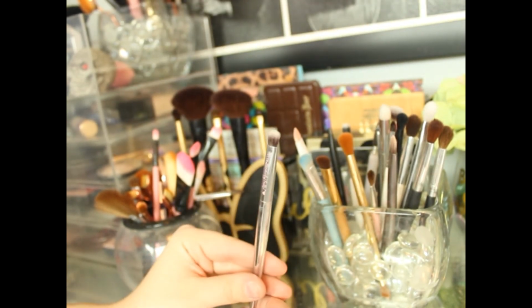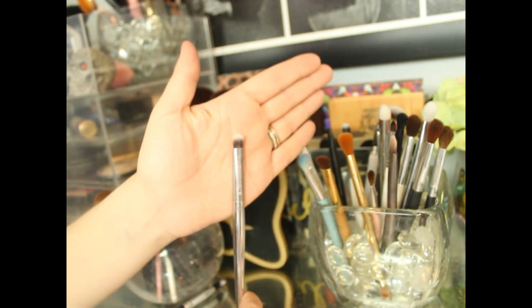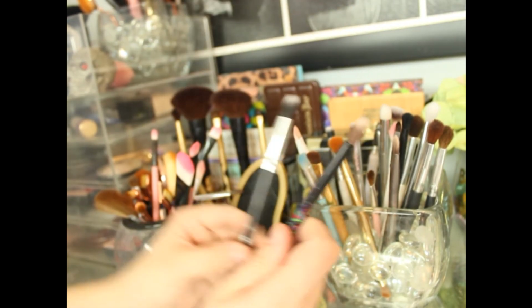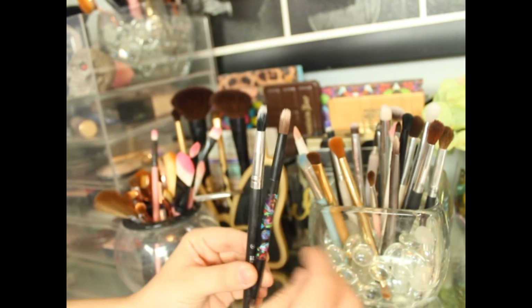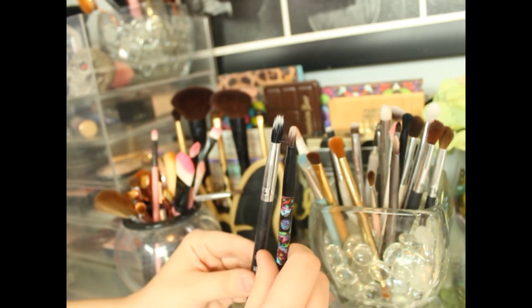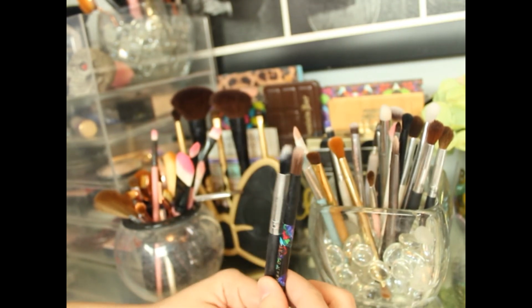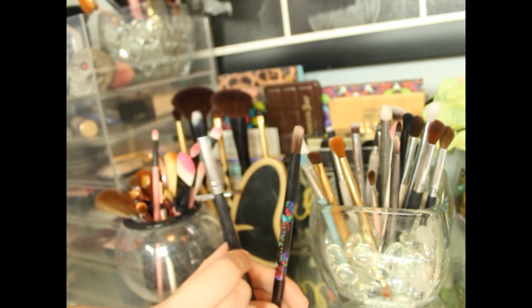This is what I use to highlight my inner corner a lot, or my brow bone. This is the small shadow brush by It Cosmetics. Definitely keeping that. Okay, so these 2 brushes are basically the same thing, only this one is double-ended, but I never use this side. Oh, this is hard. This one's a little bit more tapered, the plain black one.